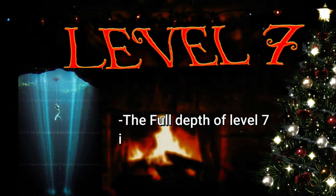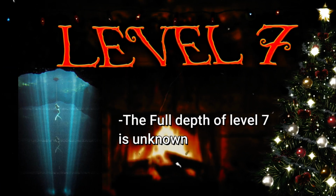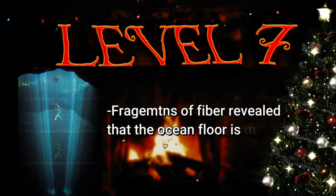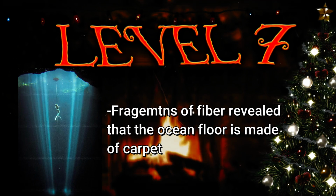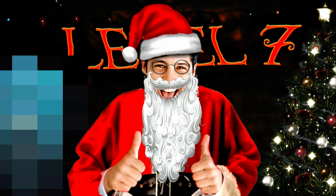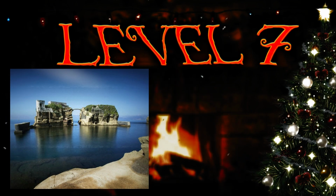The full depth of level 7 isn't fully known, but it can be assumed that it goes insanely deep, obviously. And there's actually been fragments of synthetic fiber that have been collected from the water, revealing that the floor of the level, at the bottom of the ocean, is made out of carpet. What? That's weird.